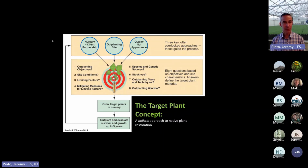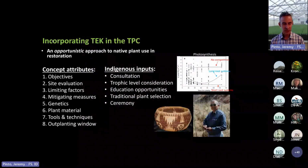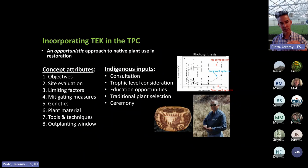This is really adaptable. Despite its Western science and modern day evolution, I really find any one of those points as great potential points in which indigenous inputs can be put in there. So again, you talk about the nursery client relationship. Again, it's like nursery client, tribe, elder, end user relationship, really. What it is, talk about the objectives. How is it going to affect everybody? What are you looking for? And the trophic level consideration.